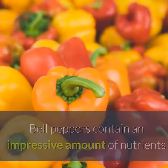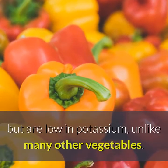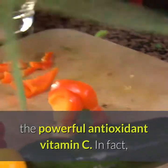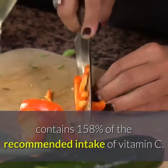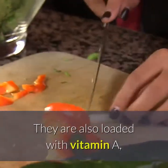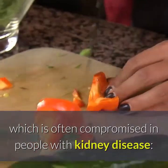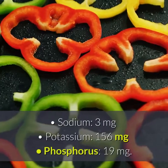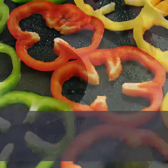12. Bell peppers. Bell peppers contain an impressive amount of nutrients but are low in potassium, unlike many other vegetables. These brightly colored peppers are loaded with the powerful antioxidant vitamin C. In fact, one small red bell pepper (74 grams) contains 158% of the recommended intake of vitamin C. They are also loaded with vitamin A, an important nutrient for immune function, which is often compromised in people with kidney disease. One small red pepper (74 grams) contains sodium, 3 milligrams; potassium, 156 milligrams; phosphorus, 19 milligrams.